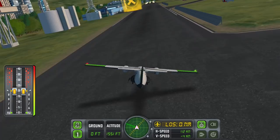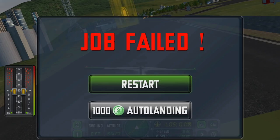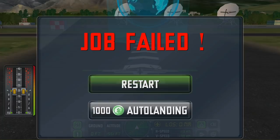No! God damn it! Oh, you gotta be kidding me. My wing hit the ground before my wheels could. Well, I don't give up that easily. It's making me start from the very beginning.